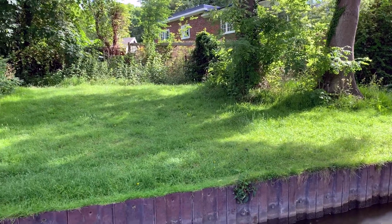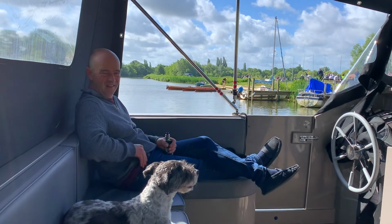Anyway, it turned out we had a prime position for everything. We were the only boat moored up, sat there watching the whole thing. It was great, wasn't it?